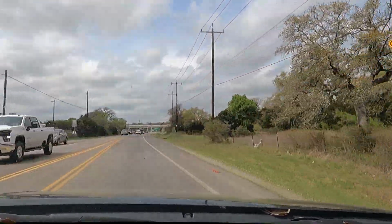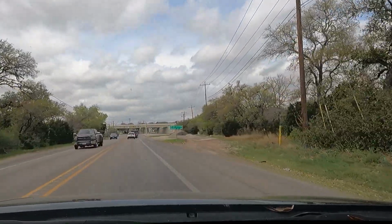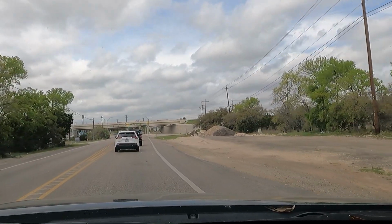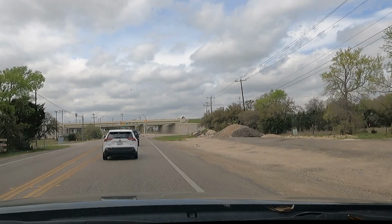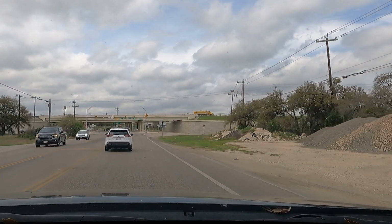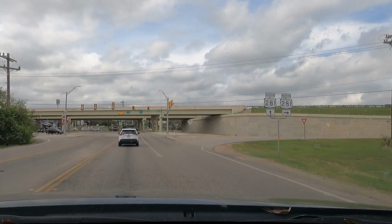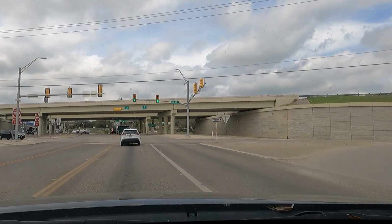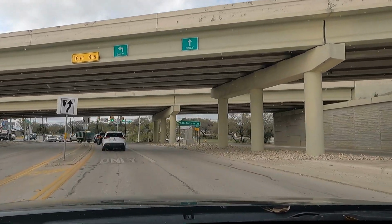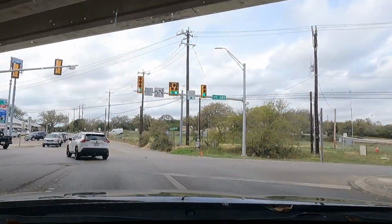The bridge you can see ahead is US 281. We'll pass under the bridge and turn left to enter US 281 South. Continuing straight here would take us into Bulverde. We'll come back that way later after we eat if you want to stick around.